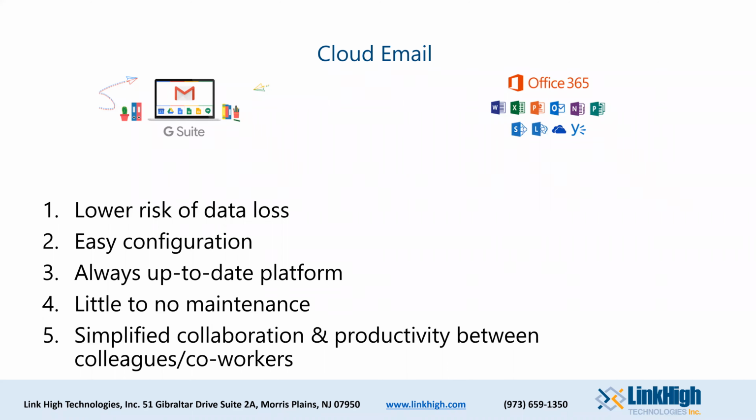What I found in private corporations is that there's a comfort level with the Office suite. So people have a tendency to pick Office 365. And there's a few reasons. One is lower risk of data loss, because everything is hosted. You're really moving the burden of maintaining your infrastructure to the cloud. Easy configuration. The platform's always up to date, so there's no more patching of your Exchange server or mail server because it's done by your provider, either Microsoft or Google.